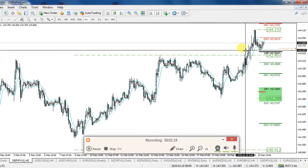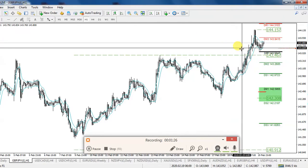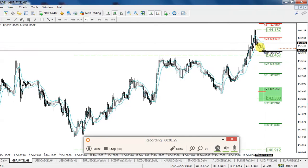So as of now, I'm waiting for a little retracement to these lows about here at 143.65, or even a bit lower to where this daily pivot is, which is 143.56, around the area to get onto the long side.